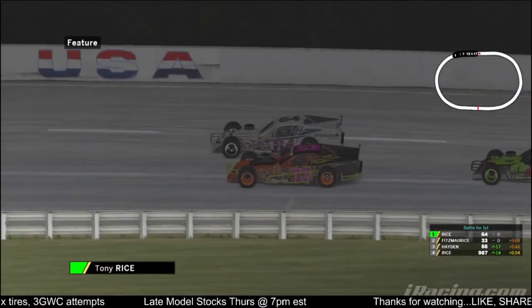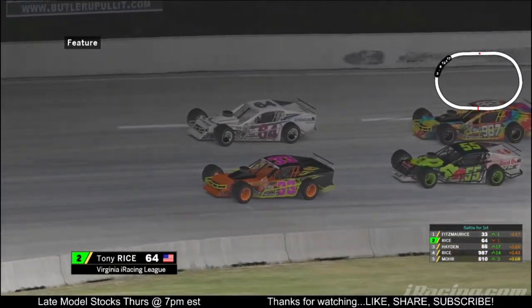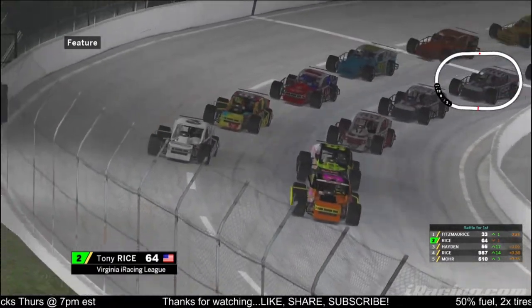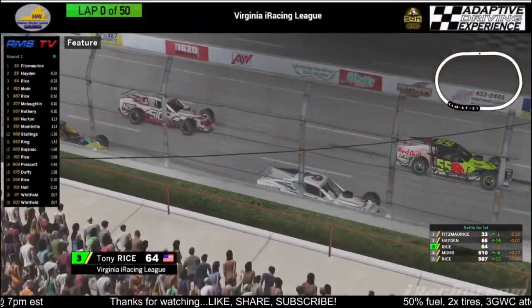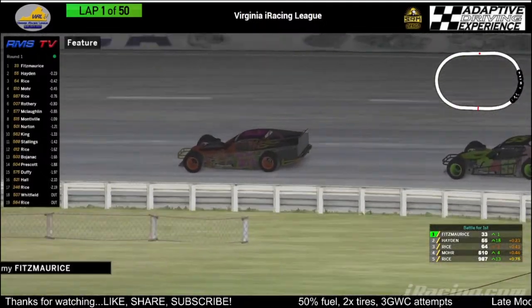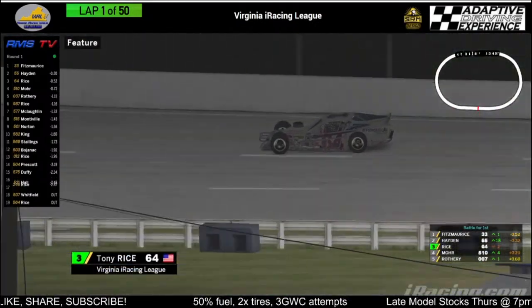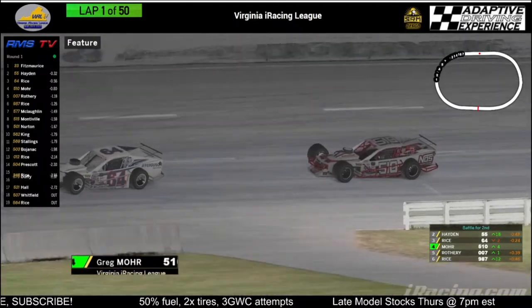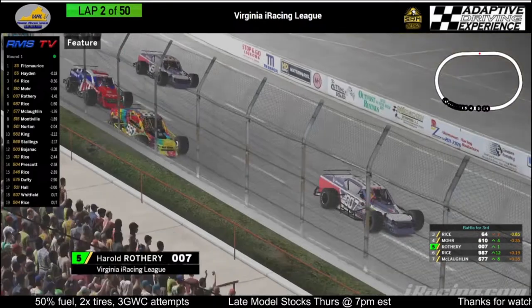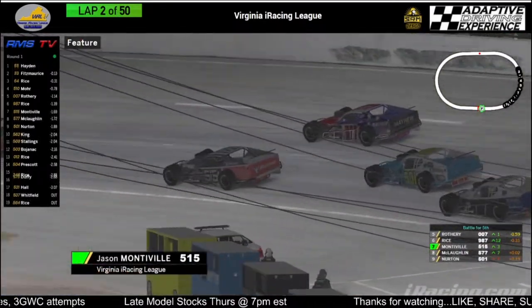Nice car should be making his way in now this time around. Car's set, ready to go. Down the green flag, we are racing here at Five Flags. Fitzmaurice gets a good jump, followed by Matt Hayden. Rice now in that third position. Greg Moore right there behind him. Fourth, Harold Rothery rounds out the top five. Boy, look at these cars back here. Everybody's scrambling for a spot there.